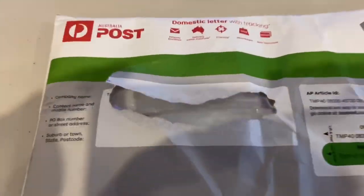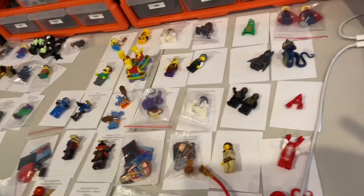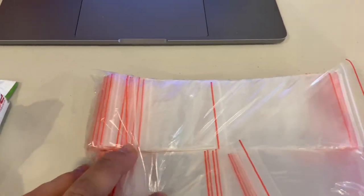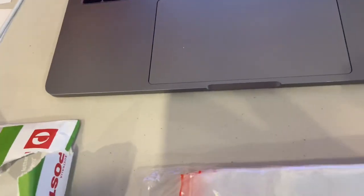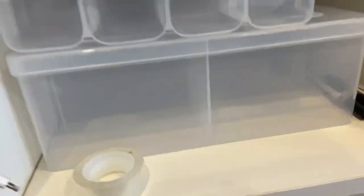So, this just arrived in the mail today, and it is what is going to clear up all of this, I hope, is our Ziploc bags. I can't remember how many I got. I think I got a couple of hundred, just so we're in the clear. But these are hopefully going to be big enough to fit all of the minifigures and their cards in there, and then we're going to put them back here for storage.